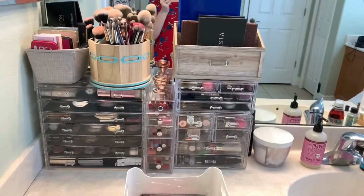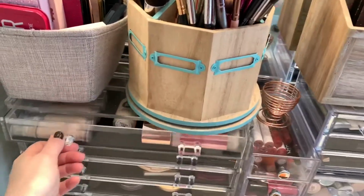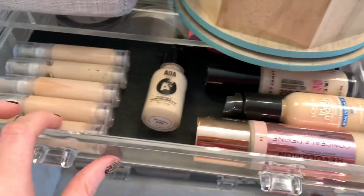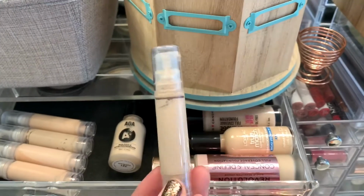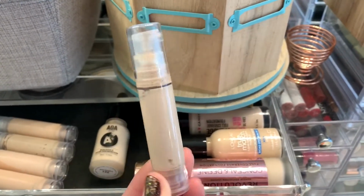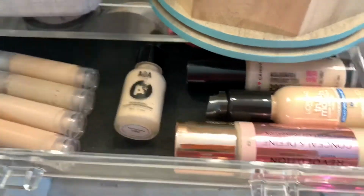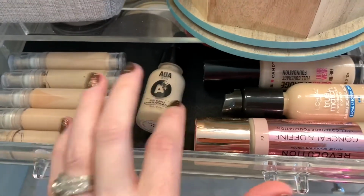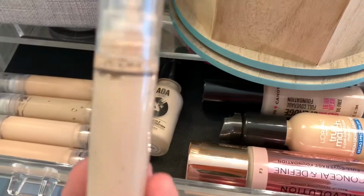All right, you guys, so this is where I keep all my makeup in the bathroom. I'll go ahead and start picking things out. All right, so these are my foundations. I actually depotted a lot of my foundations into these little, I forget what they're called. I think it's called an airless pump. Got these on Amazon, and this has saved so much room in my containers. So when I keep the bottles, I keep them in my linen closet where I have a lot more room. And then whenever these get empty, you just fill them up. I haven't had to do that yet, but let's see what I'm gonna do.